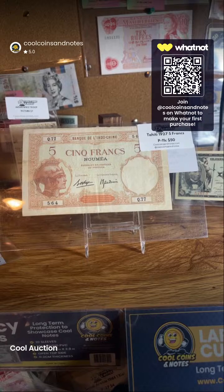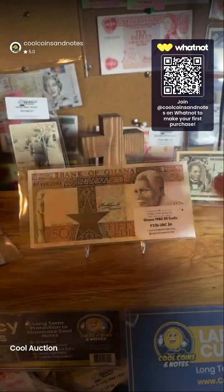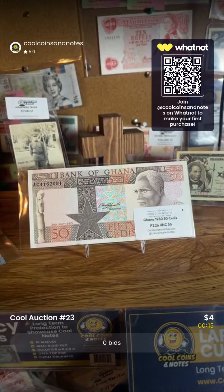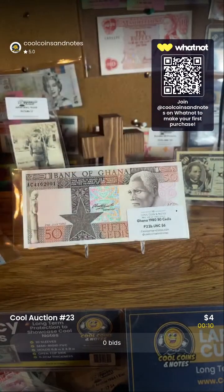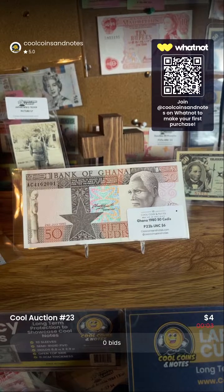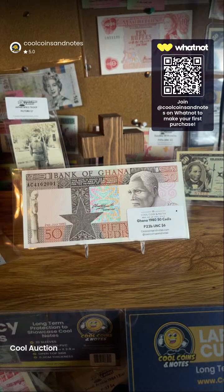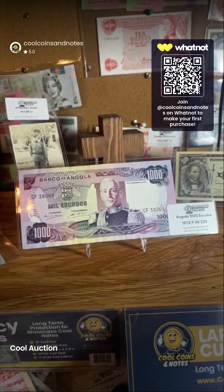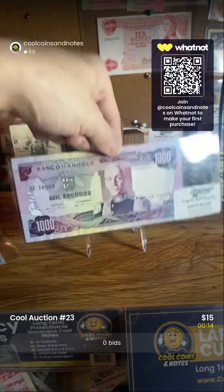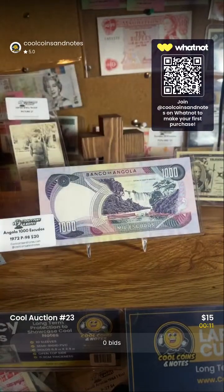Next up, we're running Ghana. It's going to be a 1980, 50 cedis. Larger note, Ghana. Angola, 1,000 escudos, 1972. Angola. That one's pretty.